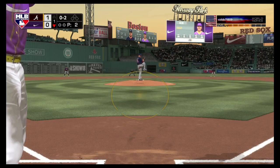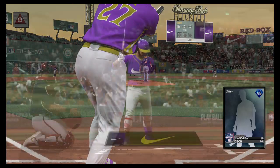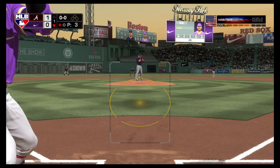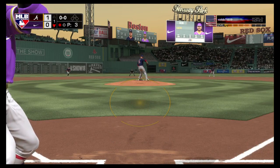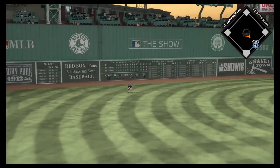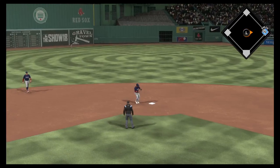A windup and the 0-2 pitch. Boy, good cutting action to that pitch, as that's the first out of the inning. Now at the plate, Andrew Cheek, as he'll get his first opportunity in this one. This is line to left. And that finds some outfield grass. It's a base hit.